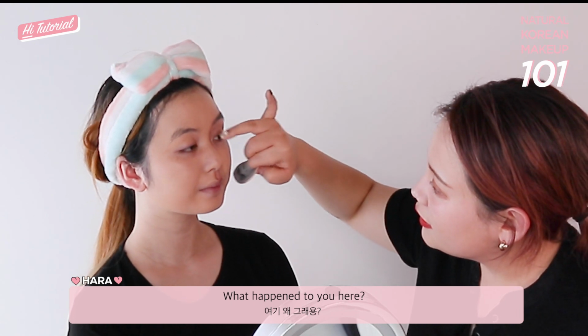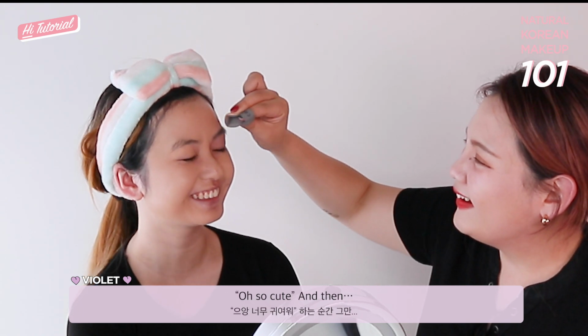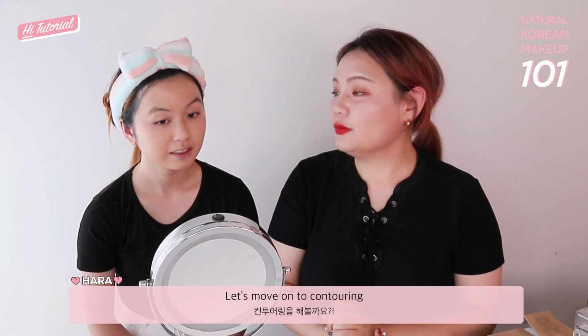What did you do? You scratch it. I'm touching. Oh my god! And I was holding her up and I was like, oh, so cute. Oh, what kind of breed? Bichon. Oh. Yeah.